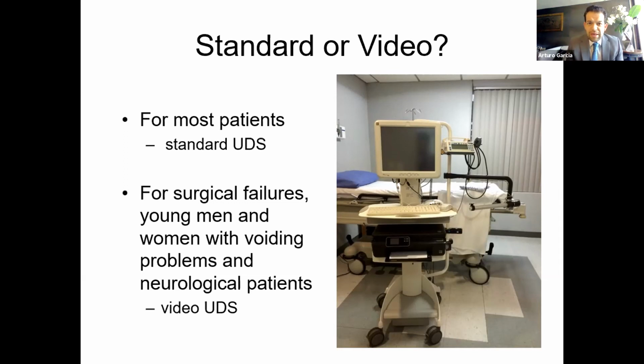For most patients, and in Bristol, this is 70%, and for me, it's about 55-60%, they get standard urodynamics. So this means the uncomplicated men with lower urinary tract symptoms get standard urodynamics. The uncomplicated woman with stress incontinence or an overactive bladder gets standard urodynamics. But for surgical failures, young men and women with voiding problems, and any patient with neurological problems, then we do need to have video urodynamics.